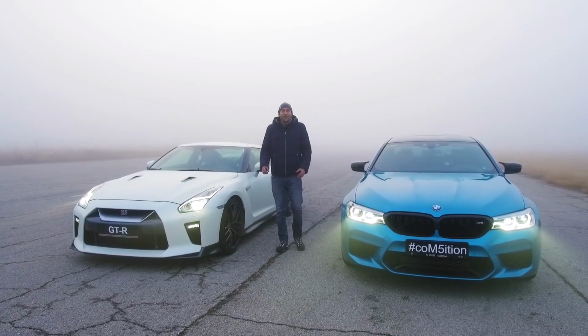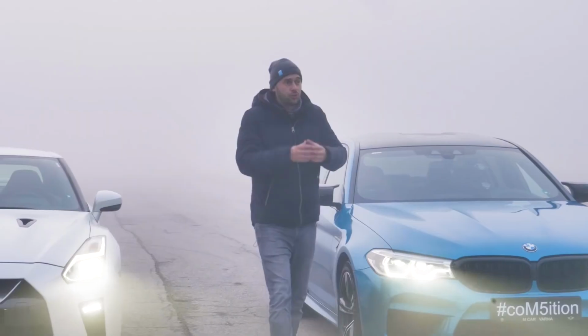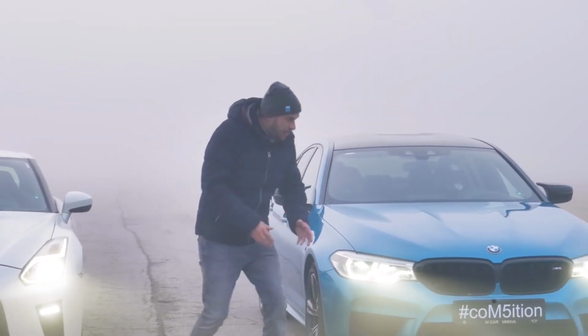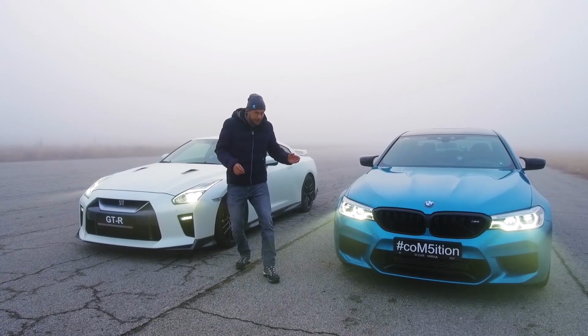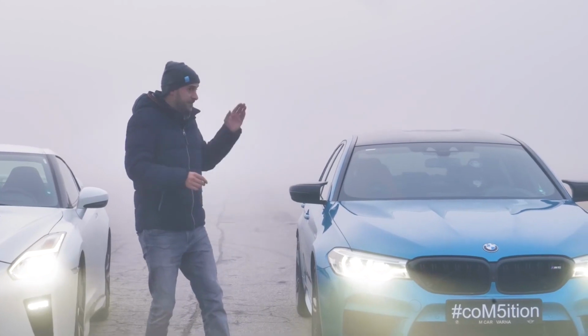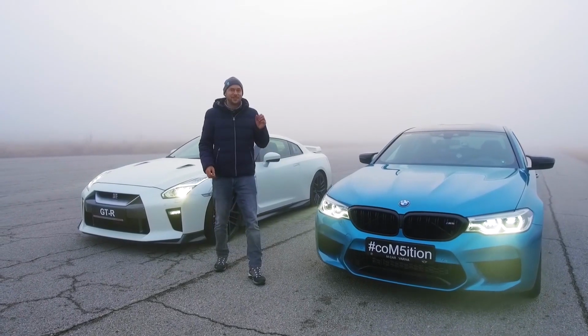Our day was filled with surprises. We had no idea if we would be able to do all that, as the weather was very foggy. The second surprise was the M5. It won, and it won big time. Apparently, this car is not 625 horsepower, it is much more like 670.